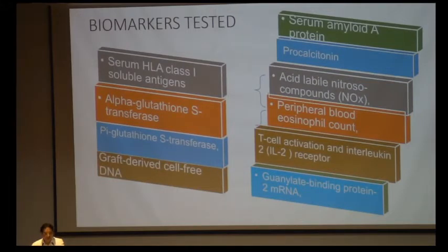But simultaneously, there is data from smaller centers, especially live donor centers, which have shown that when you are receiving a graft from your first degree relatives, then the chances of rejection happening are less.